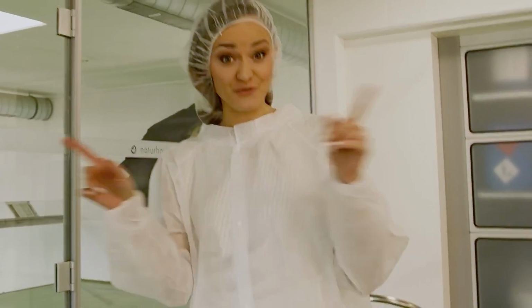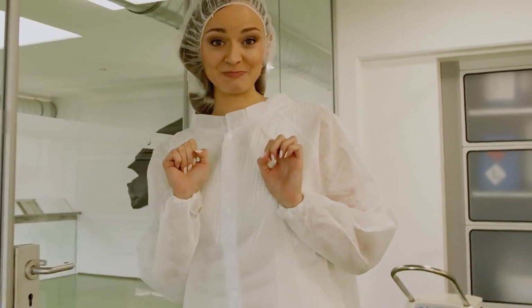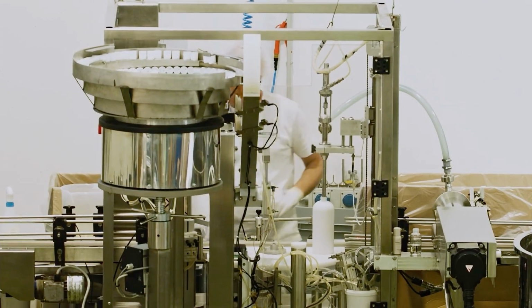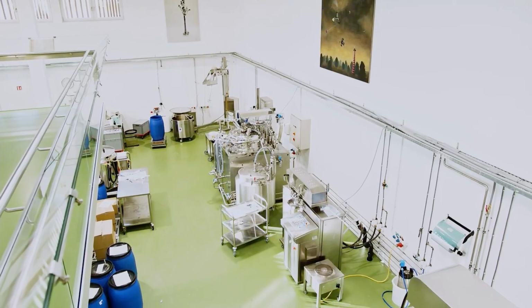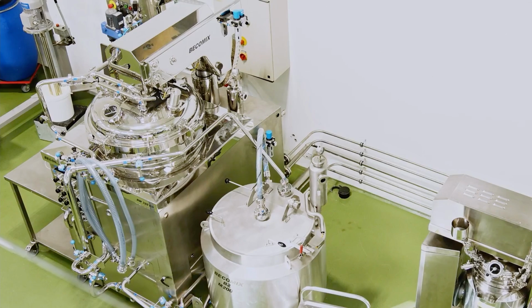As you can see, everything here is perfectly clean. On the left-hand side, you can see our amazing folks filling up our bottles with product. And on the right, you can see where our product is being mixed.